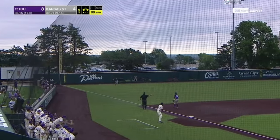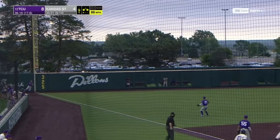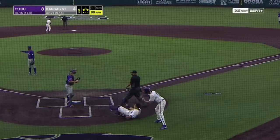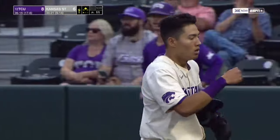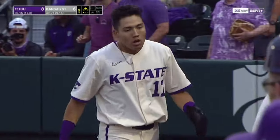Slashes one fair down into the left field corner. One run is in. Johnson sent around third. He will be safe at the plate. Oh my. I think they'll probably challenge this one. The throw beat him. The question is the tag. Yep.